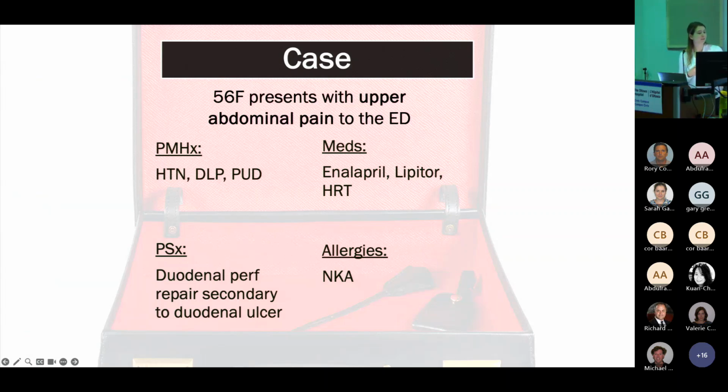together. So you have a 56-year-old female who presents to your emergency department with upper abdominal pain. She's known for hypertension, dyslipidemia, and peptic ulcer disease, and she actually had a duodenal perforation last year from an ulcer for which she underwent surgical repair. She's since recovered well, great functional baseline, independent from home. She's on enalapril, Lipitor, and hormone replacement therapy for some menopausal symptoms, and she has no known allergies.